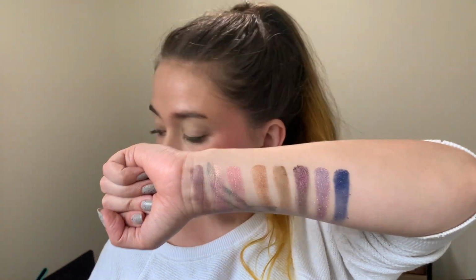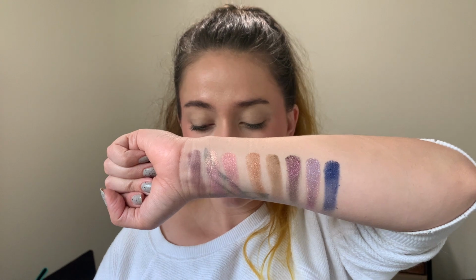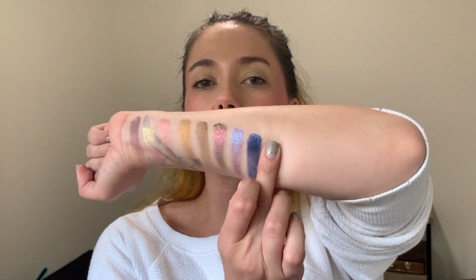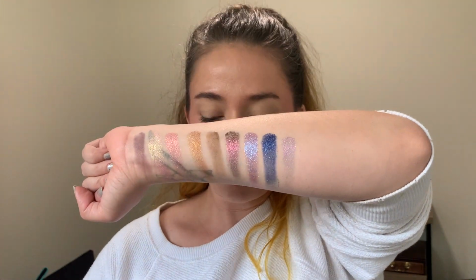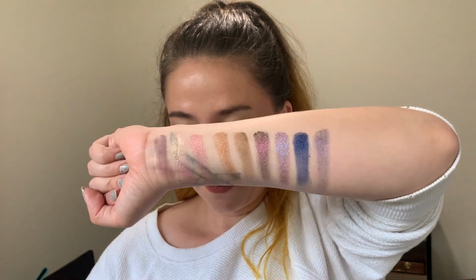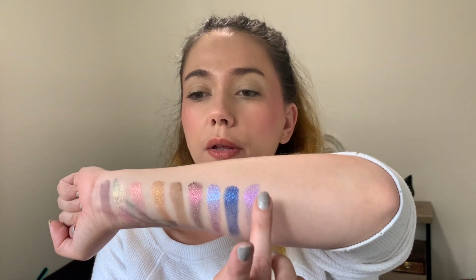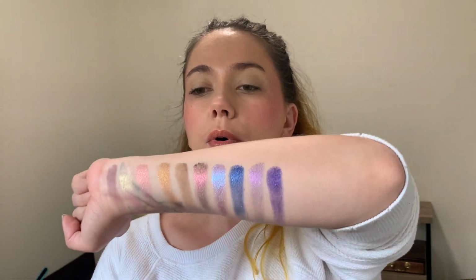The next shade is the named shade in the palette. It's called Ninhydrin, so it's the namesake shade. It's kind of a gray purple shimmer. Very pretty. ACI 23, which has a similar texture to this dark blue, but it's a purple.